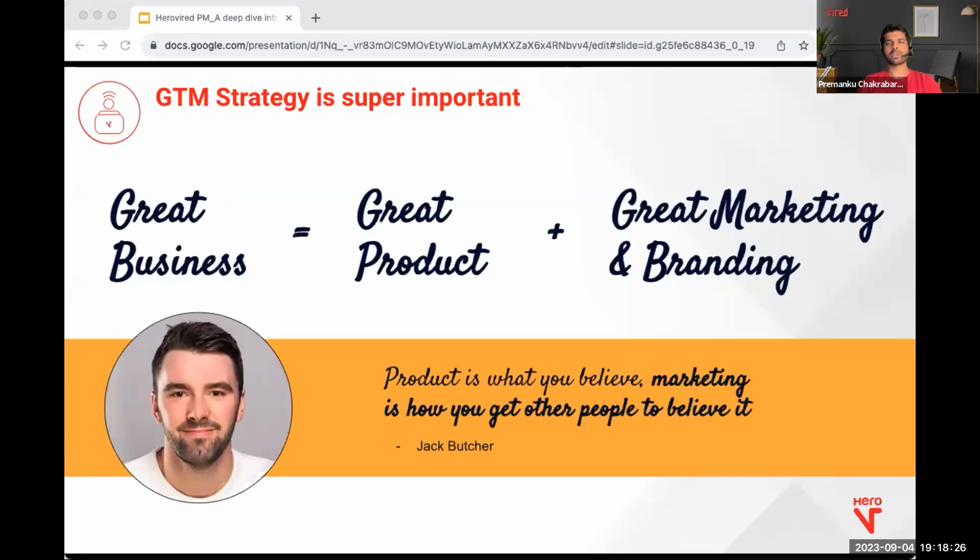This essentially to differentiate between what is product and marketing, right? So product is what you believe, right? As a product manager, what you believe. Marketing is about how do you get it to other people to believe it, right? Now, like I mentioned, great businesses, and this quote reiterates that, is built on great products as well as great marketing, right?